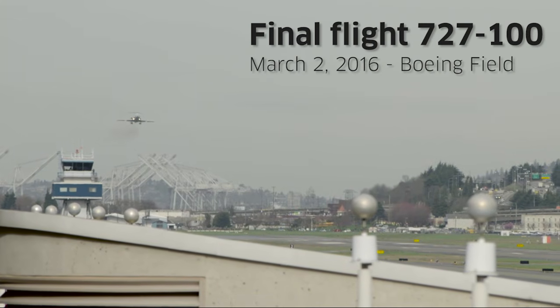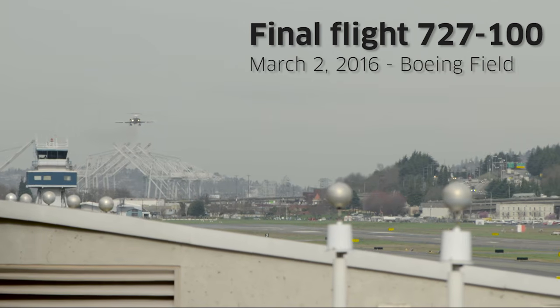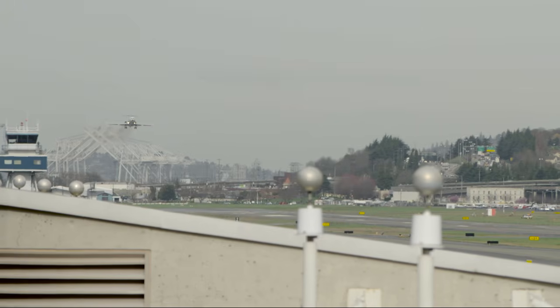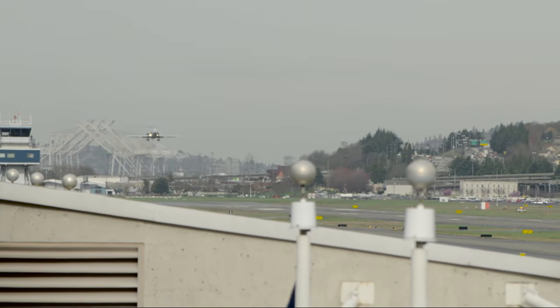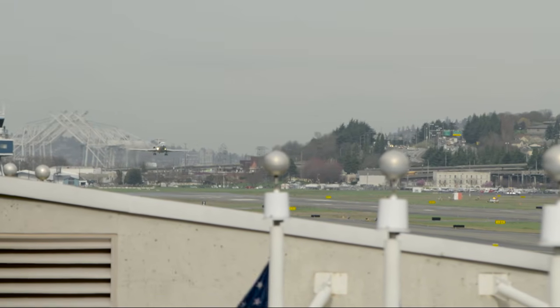001 Uniform with you. So runway 13 right for the last time. 27001 Uniform, Boeing Tower, runway 13 right, clear to land, wind 130 at 10. 001 Uniform, E1, ex-United Airlines.